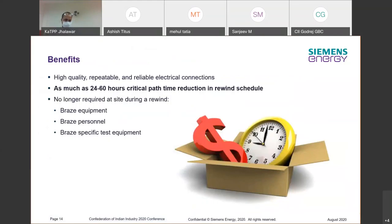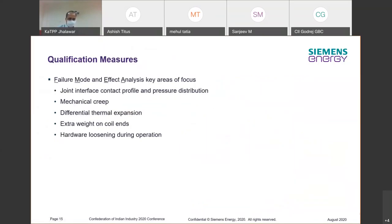So basically what it does is it saves you time, it saves you money. We need a brazing machine, we need specific personnel, we need testing equipment to qualify those brazes. So it saves 24 to 60 hours of critical path time. So whenever the outage is there, it can be reduced if any coils got failed, and we can adopt these kinds of bolted connections. It's a high quality, repeatable, and reliable electrical connection.